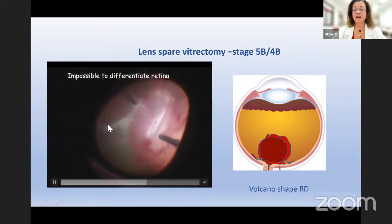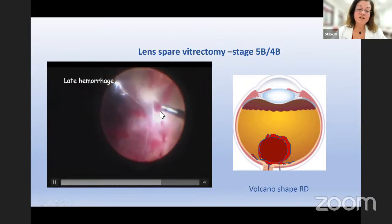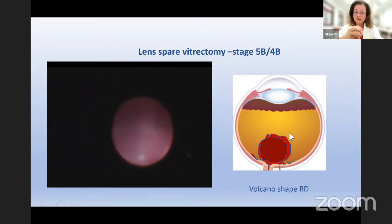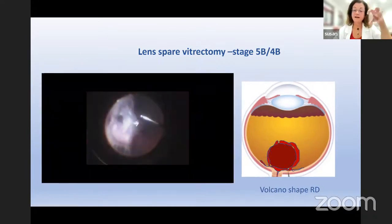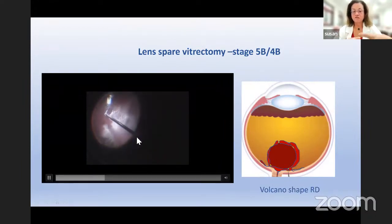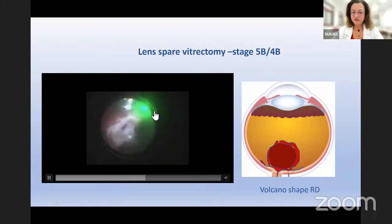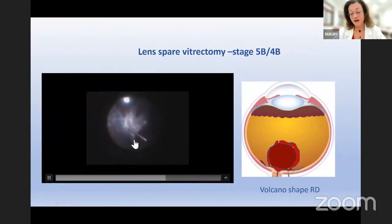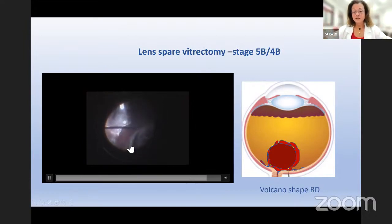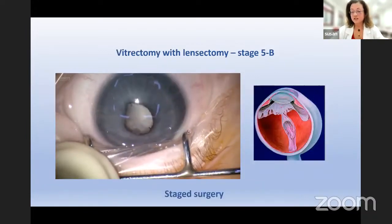You can do exactly the same. I mean, cutting all the peripheral vectors of forces of all the membranes in the periphery. The problem is when you address this posterior contracted retina, it's very easy to have a hemorrhage, and it's very difficult to open this mass of retina and fibrosis. So in my hands, I still don't have the best technique to address specifically this kind of stage 5 retinal detachment. What I used to do is release all the tractions, and try to go there not in the first surgery, but in the second surgery to try to open and peel the membranes and open the retina.